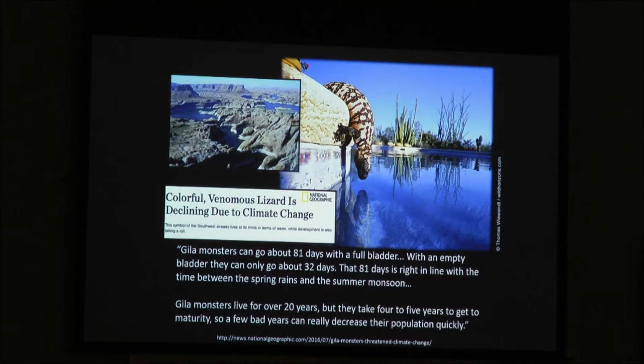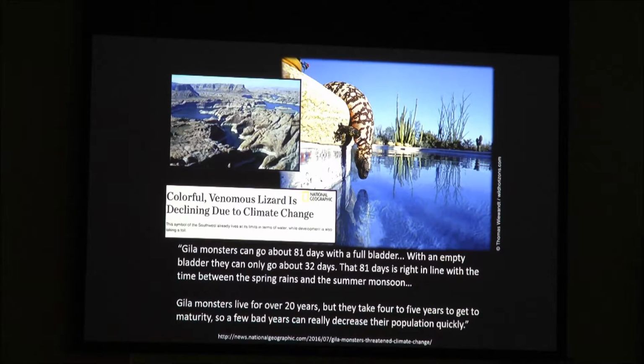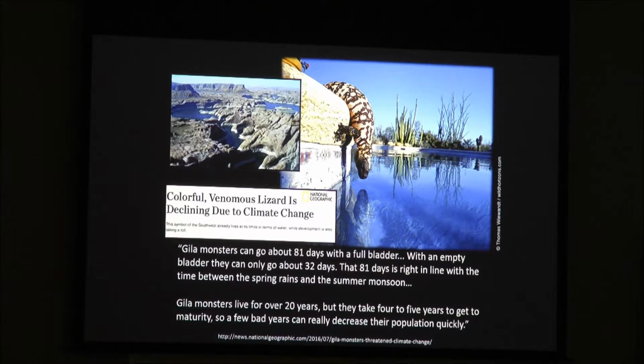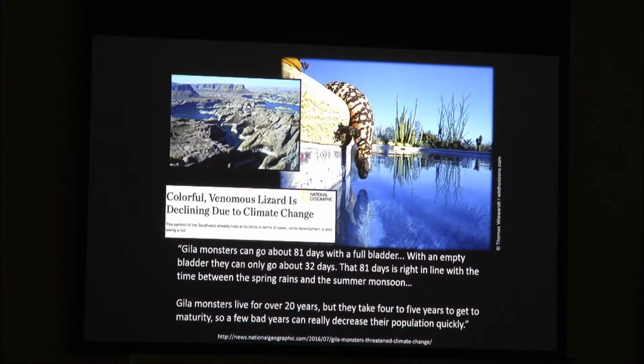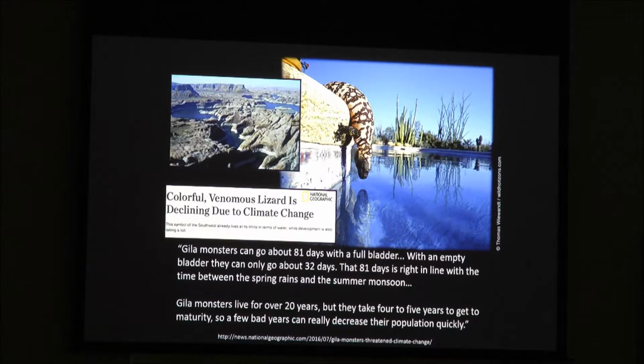The other threat that we definitely know of, as I noted before, these guys seem to be very humid-loving species, which is interesting given that they do so well seemingly in the Mojave. One thing that came out of a recent National Geographic article on Gila monsters is that they can spend only about 81 days with a full bladder without getting another drink of water. As we get more droughts and whatnot, obviously that gap may increase. And so that's something that obviously has a lot of people concerned. And given that Gila monsters can live for over 20 years, and they take 4 to 5 years to reach sexual maturity, a few bad years could potentially decrease the populations. And so that's something that obviously is of concern, especially since we're seeing more drought and a lot less water. But I guess time will tell. And that's kind of the importance of some of this population monitoring.